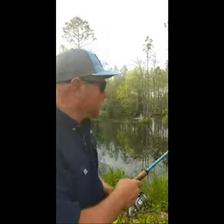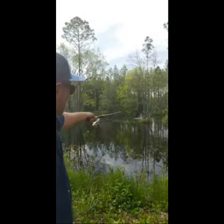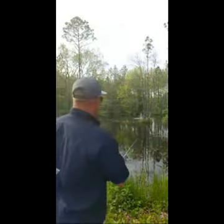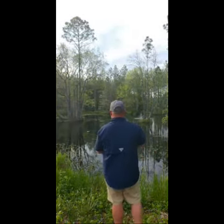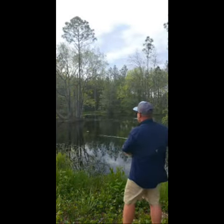Big Sweet says, Mondo's, let's go. Should I switch over to the chatterbait, Vic? I just saw a little 3-foot gator swim right across from this island to the middle, because I threw over there. So I could catch a gator here in a second. Oh, yeah, he's hunting. He's hunting my worm.